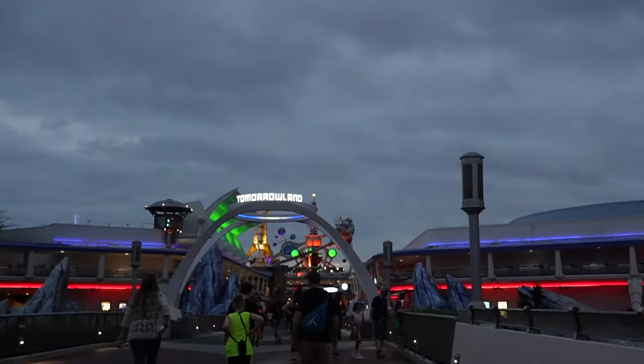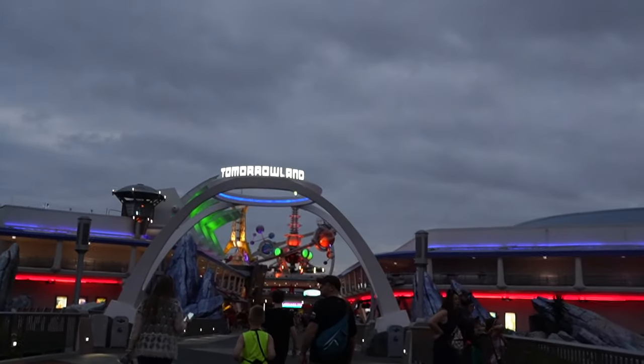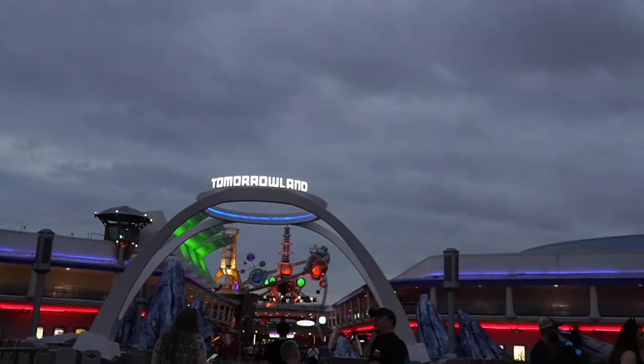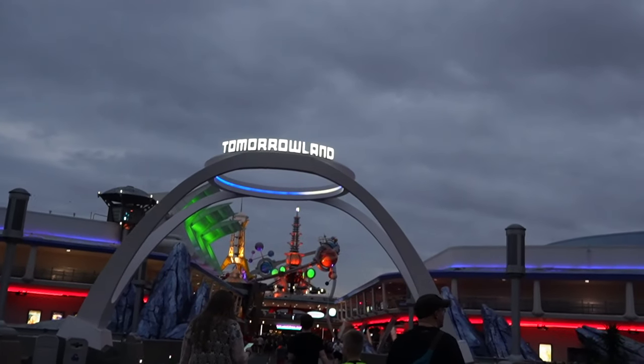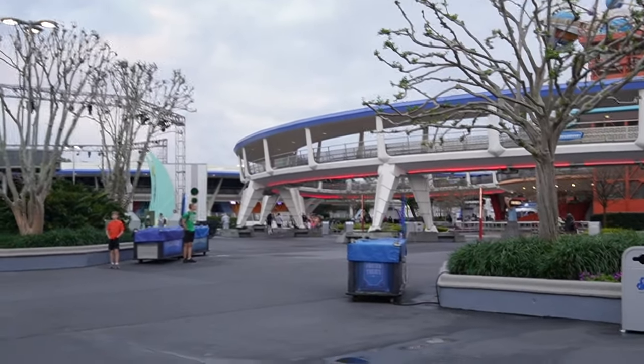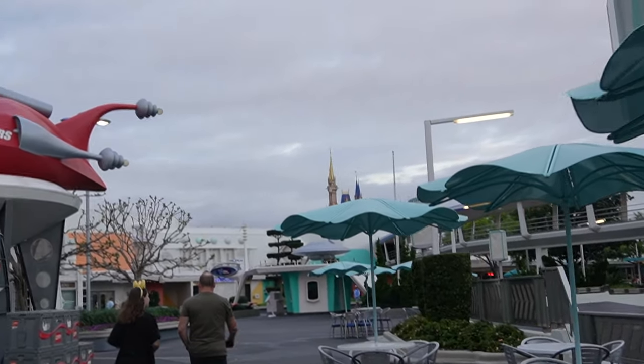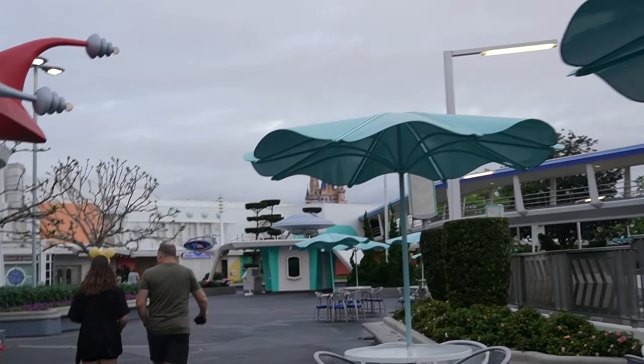Most people will be going to Peter Pan's Flight and Seven Dwarfs Mine Train. I'm going to go ride Space Mountain, maybe a couple times. I waited all the way out here by this cooler, and it was close to a 20-minute wait. I waited about 22 minutes, which was a little less than ideal this morning, but we'll pick it up.